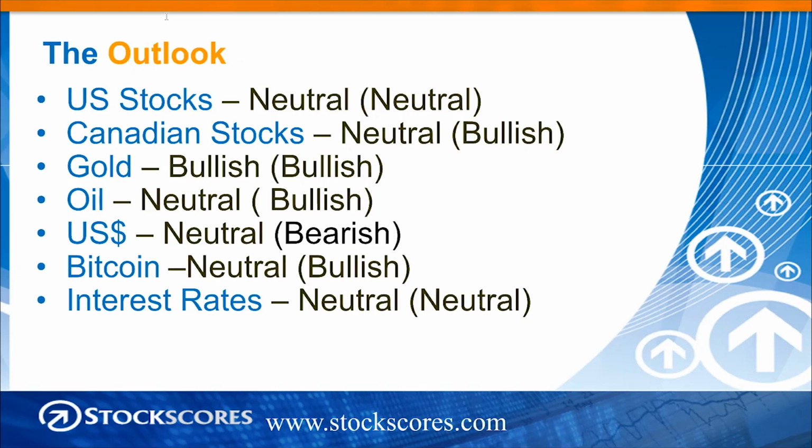So my outlooks then, U.S. stocks neutral on both time frames. There are pockets of strength. Small caps pretty good. A little bit of life in, well, of course, the mining sector. A little bit of life in biotech. Canadian stocks long-term neutral, short-term bullish. Gold bullish on both time frames.